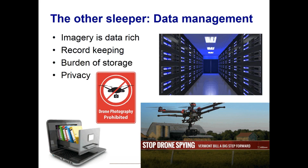Just the other sleeper that I might touch on before wrapping up is data management. This is not something that I've put a lot of effort into thinking about managing, but I thought I would flag it at a forum like this. Of the imagery that we're collecting, and I think about our department and all the different things that people think they're going to be doing in the near future, how do you deal with all that imagery? How do you store it? There is a real burden of storage with this data.